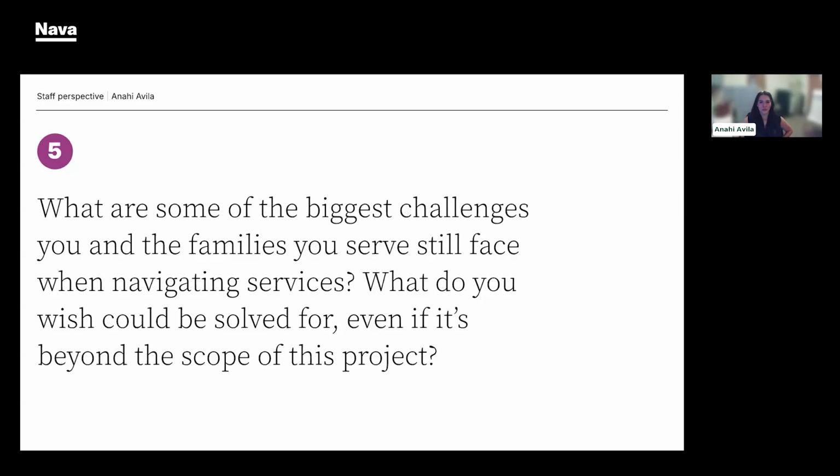Tools like this definitely simplify the processes, but families would still probably benefit from some guidance in regards to certain explanations and eligibility requirements. But so far, I think everything is looking dandy and in the right direction. So we're very excited to be a part of this project.